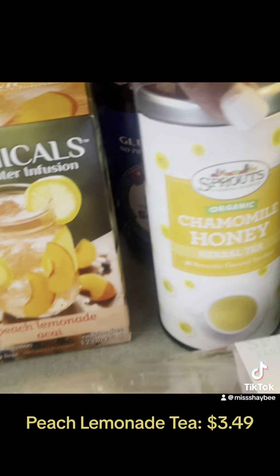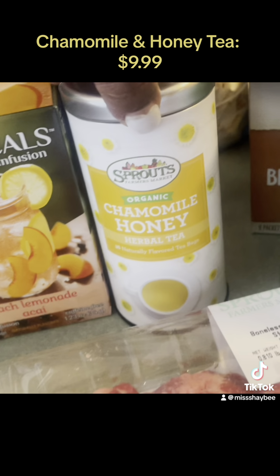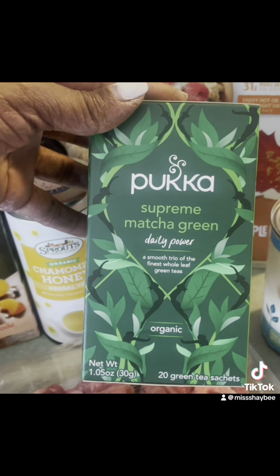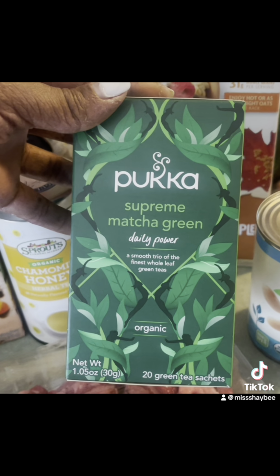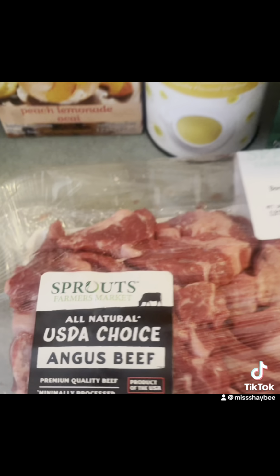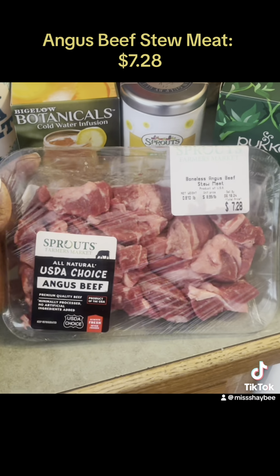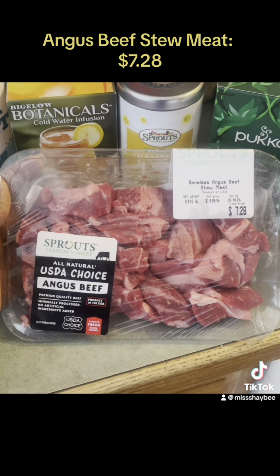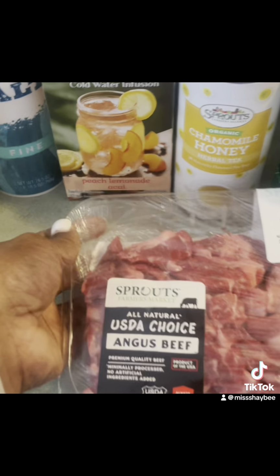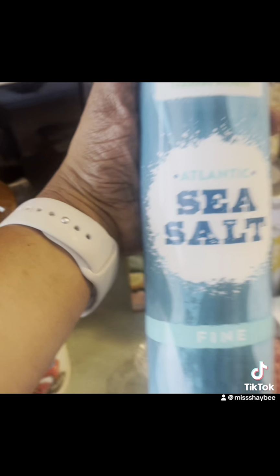I got some chamomile and honey tea because chamomile is supposed to be really good for the inflammation. And then I got some matcha green tea just because it's a really good tea to drink daily. And I just wanted to give myself an immunity boost. I love my Angus beef, so I bought some beef stew meat that was $7.28. Very pricey because this is not a pound. I don't even think it's a half a pound, but whatever.